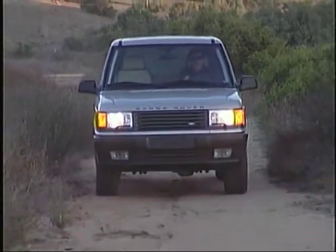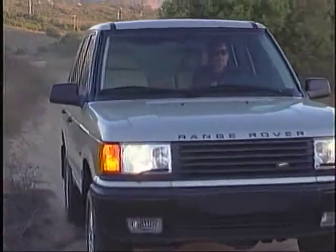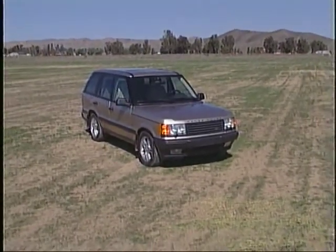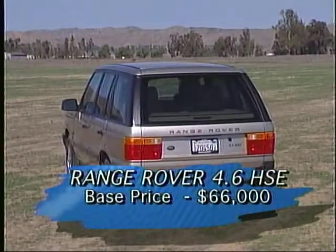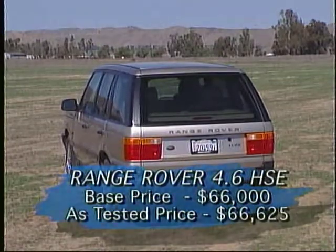Very nice interior furnishings combined with a smooth ride to allow you to motor through the harshest conditions in comfort and security. The price of all this luxury and off-road competence? Well, not inexpensive. Our 4.6 HSE has a base price of $66,000 and an as-tested price of $66,625. The high seating position combined with the low windowsill and cowl height means you have a great view out, and it makes it easy to maneuver in tight spaces.